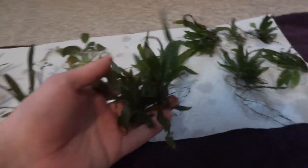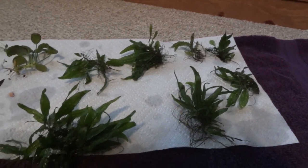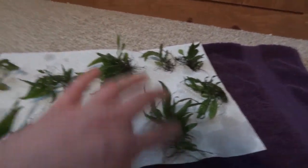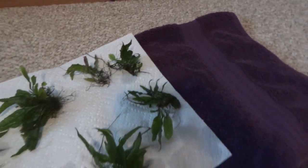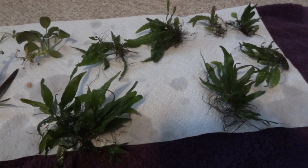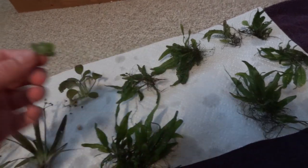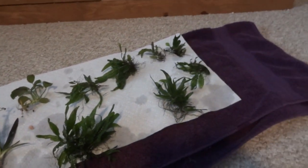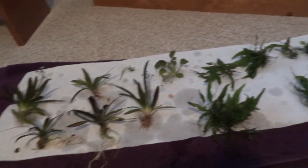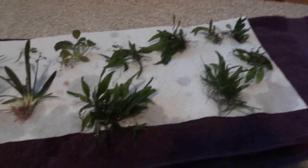Then the Java Fern, they were selling it for $5.99 a clump. As you can see here, I got 1 really big clump, 4 decent size, and then 3 smaller clumps. He bunched this all together and called it 1 clump for me. And then there ended up being a piece of what I think is frog bit in there somehow too. But anyway, all of this for 13 or 14 bucks, man. You can't beat that, at least in my area.